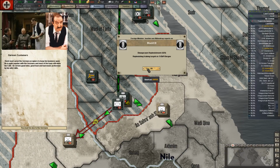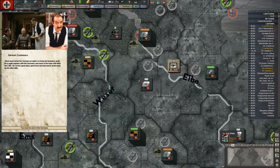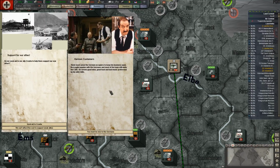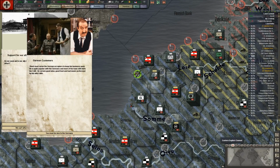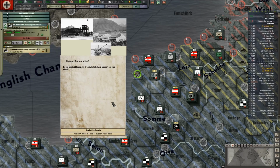Okay, Black Eyes replenishment target. Oh, that's this thing. I am getting a little annoyed at this, though. I did choose to have it there. Okay, German customers. Cafe Rene must serve German occupiers to keep his business open. He is quite popular with the Germans, and most of the town still visits his cafe. He serves good wine, good food, and bad music performed by his wife, Edith. And that's, of course, Rene and the Germans there. Klopp. If you've watched it, you'll get that joke.